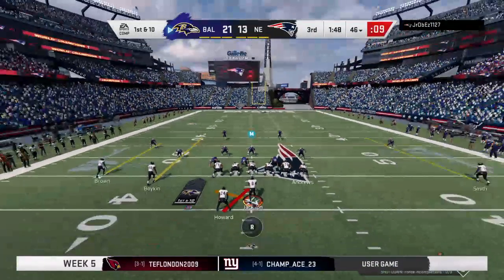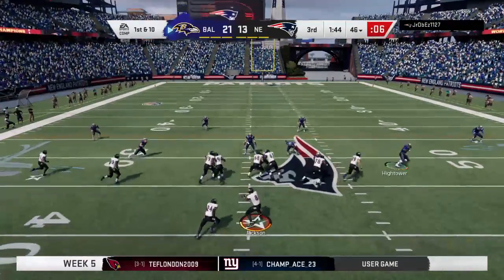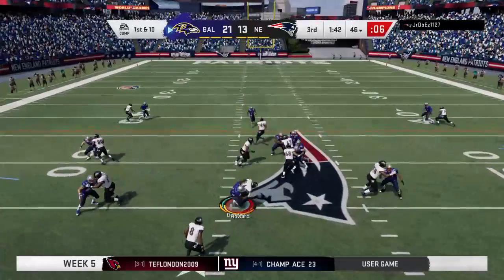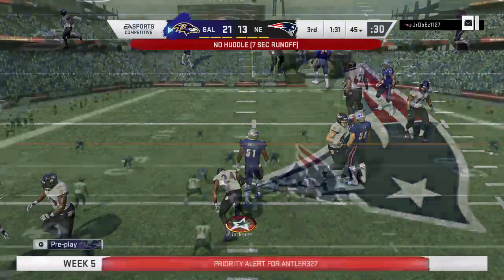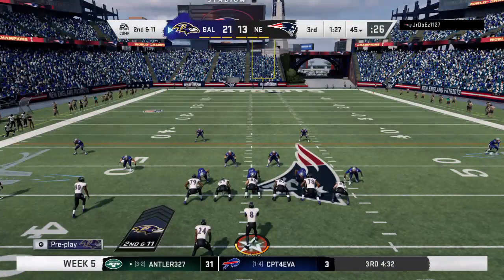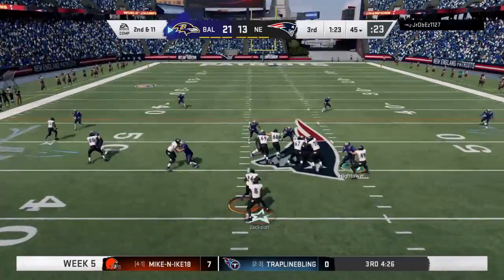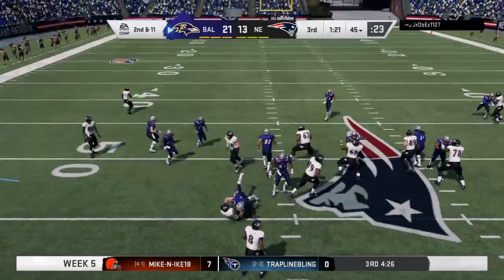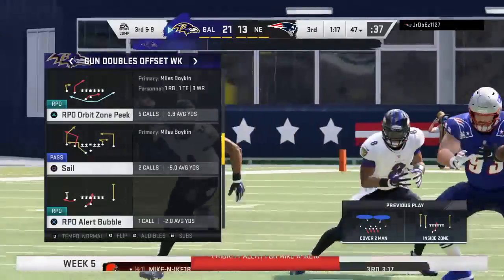Check three. On 1st, they go right back to Howard. And he'll lose yardage on the play back at the 45-yard line. It's a loss of a yard there, and it's 2nd down. This is Howard on 2nd down. And no room to maneuver there. Give him a yard up to the 47.